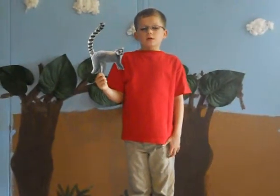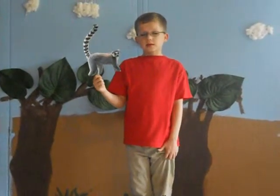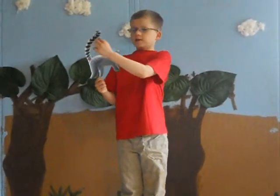The ring-tailed lemur's class is a mammal. The ring-tailed lemur's weight and length. The ring-tailed lemur's body is 16 inches long, plus a long tail that is 2 feet long.